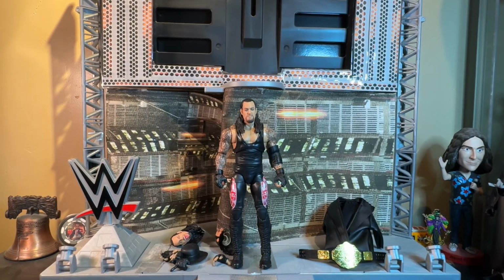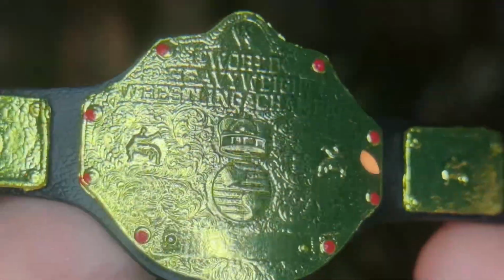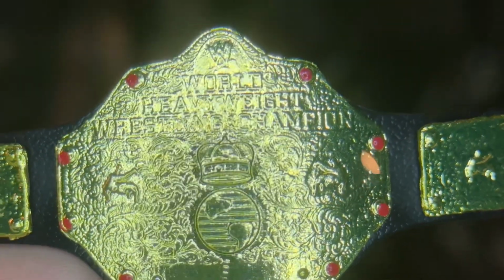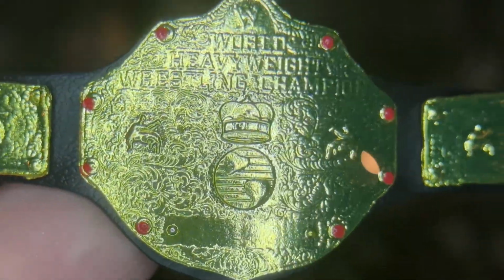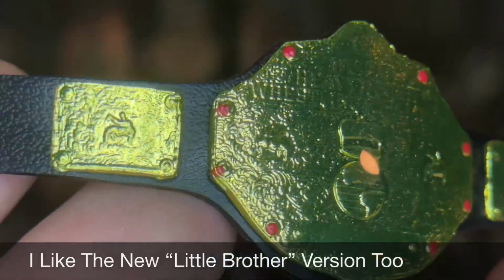But before I take a closer look at the figure, let's take a closer look at the accessories he comes with. Let's start off with the championship belt. Here's a really super close-up of the championship belt. See the little WWE logo, World Heavyweight Wrestling Champion. See the little red jewels, blank nameplate. One of the best belts ever made.